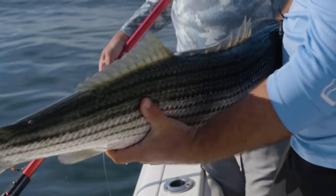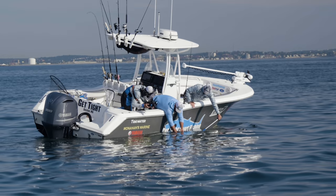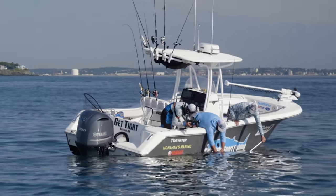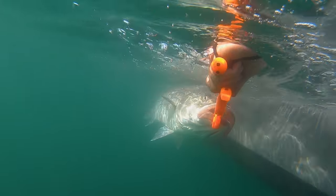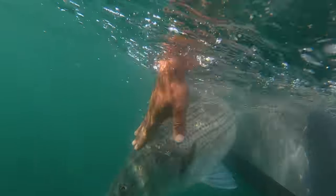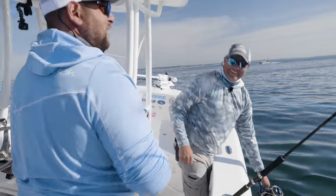Beautiful fish. I'm gonna get her back in the water while she's nice and green. I'm gonna go ahead and bump you into gear. Let me secure this. Little push down. Yeah, brother. Little assistance. Yeah. Brian, that's awesome.